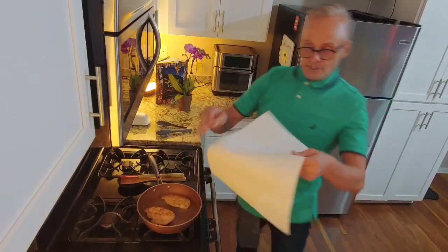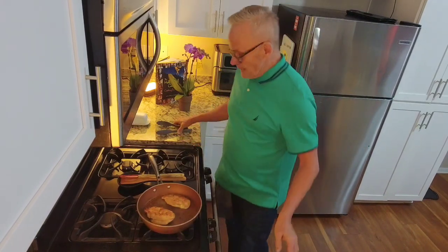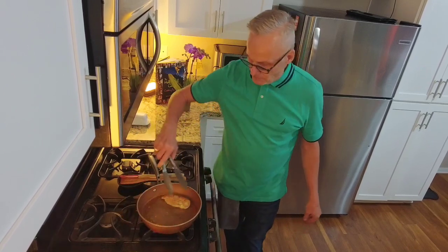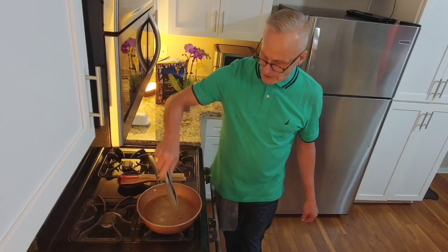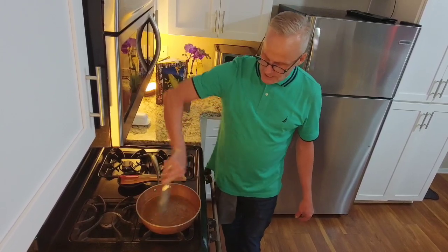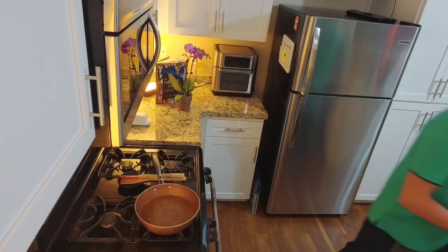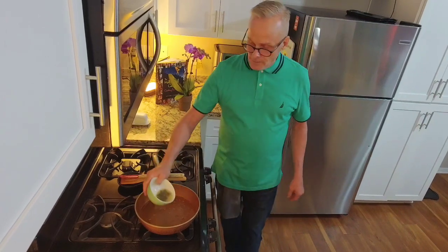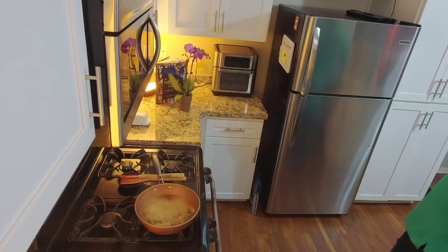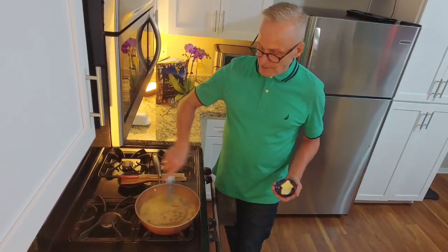Now those just look beautiful. I want to get a little paper towel here because we're going to let these drain for just a minute. And we can see, look how beautiful and brown those are. That's exactly what we wanted. Let's scrape those bits off. And now we're going to add our garlic, lemon juice, and capers. We'll let that cook down.